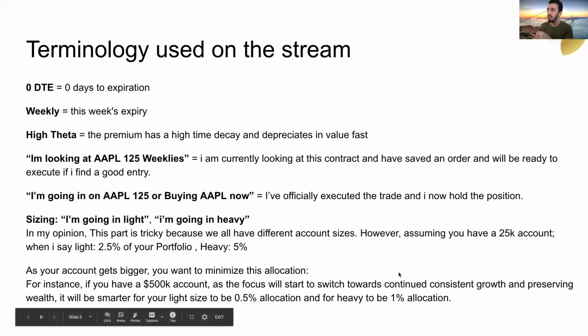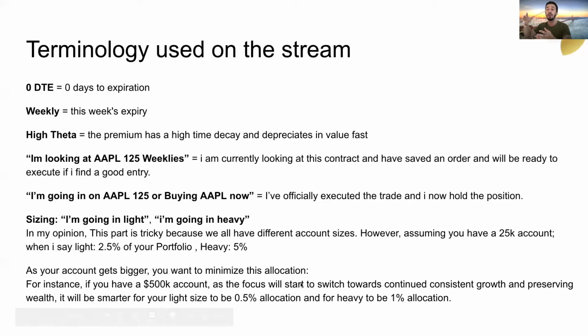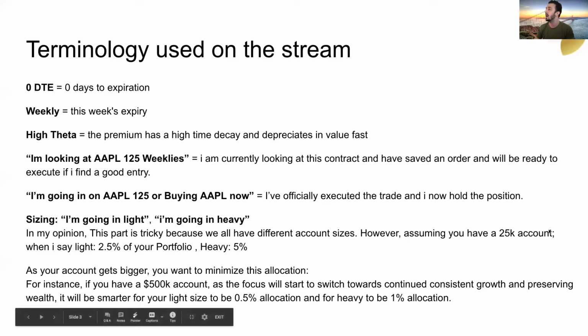So this is very important, guys. As your account gets bigger, your allocation gets smaller. When you step it up to a $1 million account, this allocation is going to get even smaller, because the more wealth you have, the more you're going to focus on preserving the wealth and consistent growth. All right, let's go ahead and take on the next slide here.